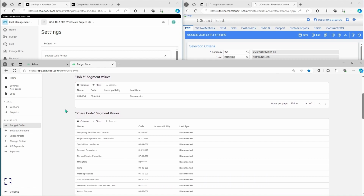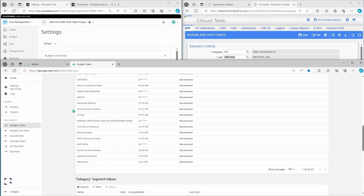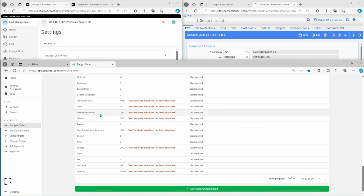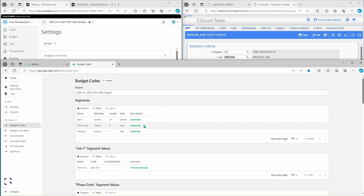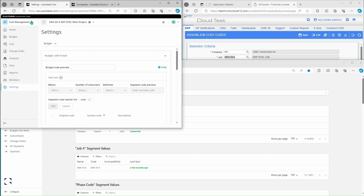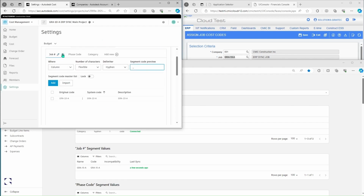As we scroll down, we can see a preview of what we're going to get, so that what the job number is, what the available phase codes and category codes, with anything that will not come through. And we can synchronize this with Autodesk Build in the click of a button and create our budget code format. We get immediate feedback when that synchronization is complete. And if we go across to Build and refresh, we'll see the budget code format has been defined. We have the job number, the phase code, which is actually nested items, so it's brought through the full structure, and the category codes.